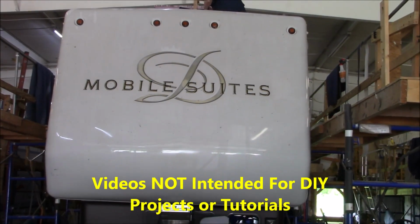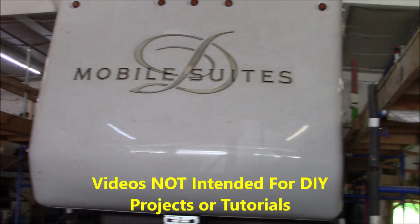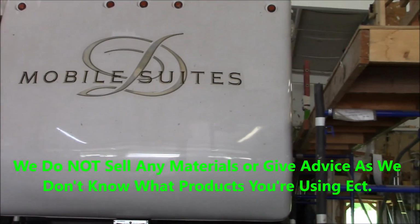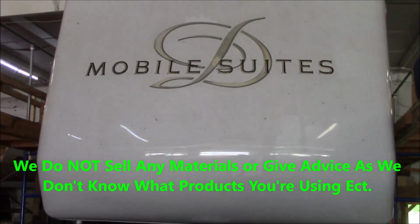This is a big old Mobile Suites. We're going to go up there and take a look at the roof and show you what we got. I'm going to do it right now, but you don't need to see me walk across my shop. Well, here it is.